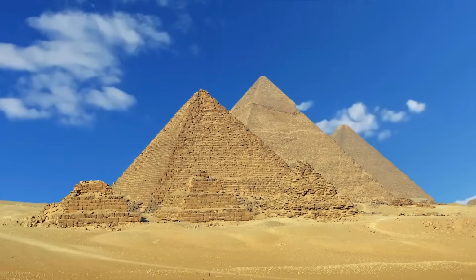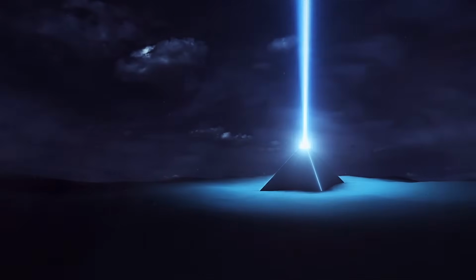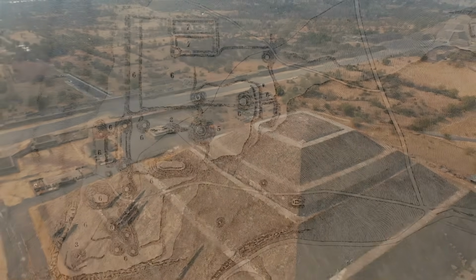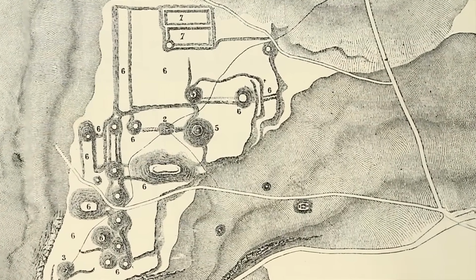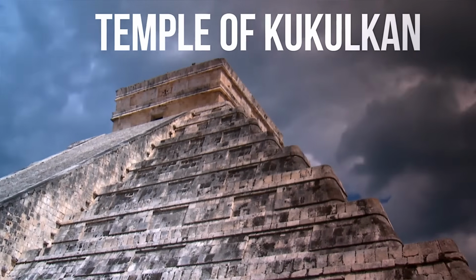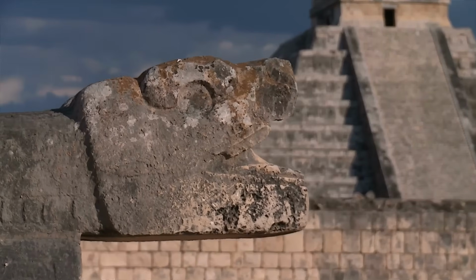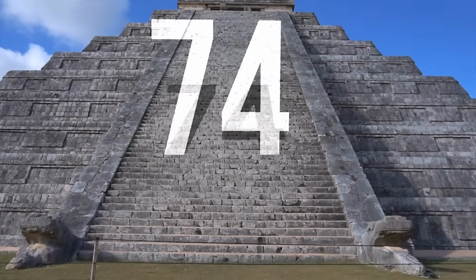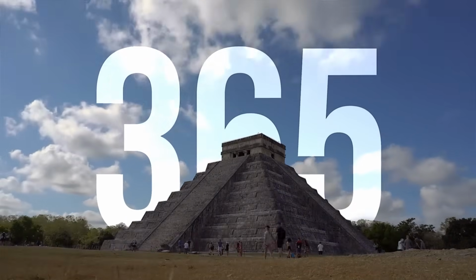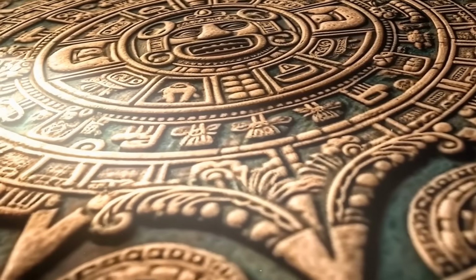Egyptian pyramids had smooth, angled sides that were designed to help the pharaoh's soul ascend to heaven. The Pyramid of the Sun was built over a series of caves that served as a passageway for the deities. The Maya built the temple of Kukulkan in Chichen Itza to honor the deity Kukulkan, usually represented by a serpent. Nicknamed El Castillo, it has 91 steps on each side, plus a platform. That's 365 steps, one for each day of the Mayan calendar.